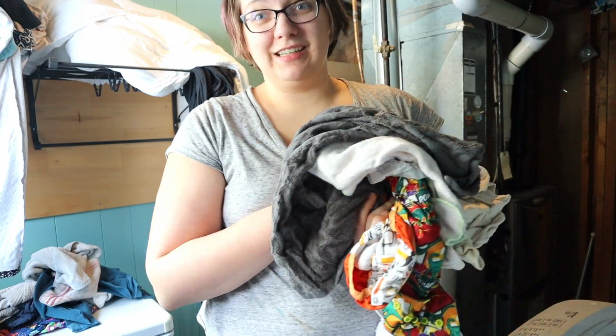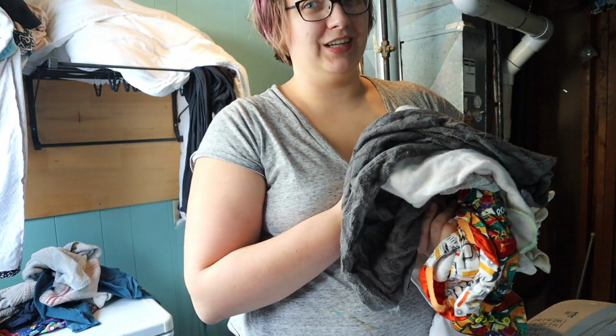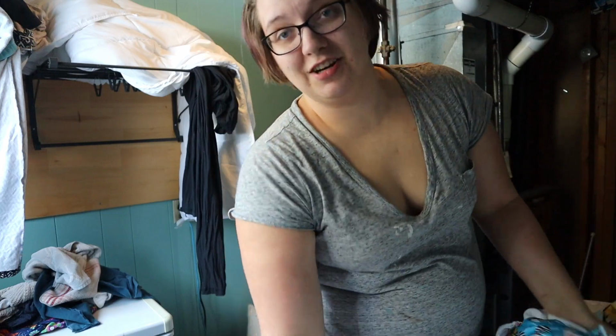So I don't smell any odors coming from my laundry, so I usually mean it's safe to go. But feel free to smell your laundry. If it doesn't smell musty or yucky, then just toss it in the dryer.